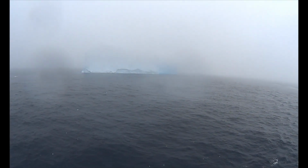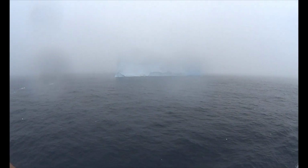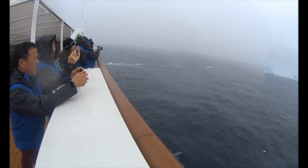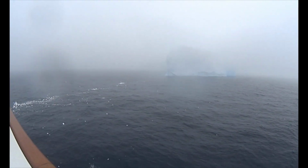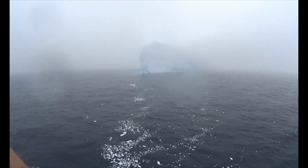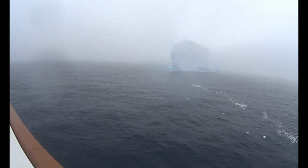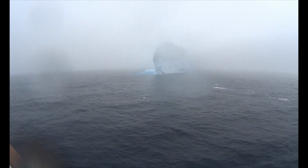You can see lots of little ice on the water as well. It's just broken off. So this little iceberg is floating around in the water. In fact, there's some icebergs over here, floating debris from the main iceberg. Enjoy that beautiful archway from the other side as well.